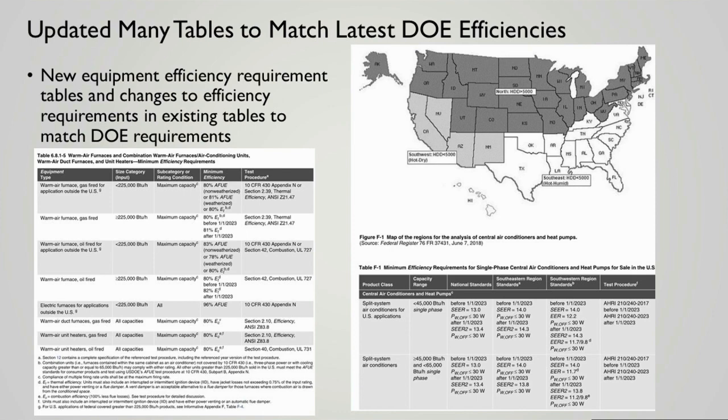I mentioned earlier that many of the equipment efficiency tables were updated to comply with the latest DOE standards. Dick Lord and Steve Rosenstock did the lion's share of these updates, and I thank them heartily for doing all that hard work.